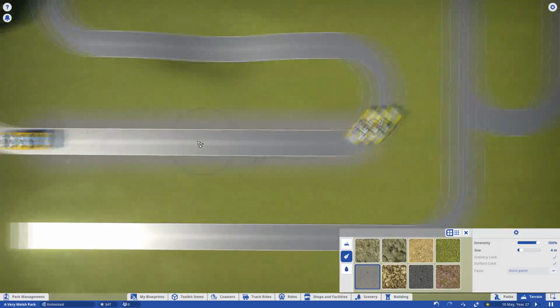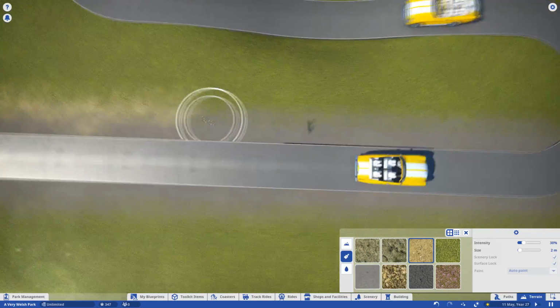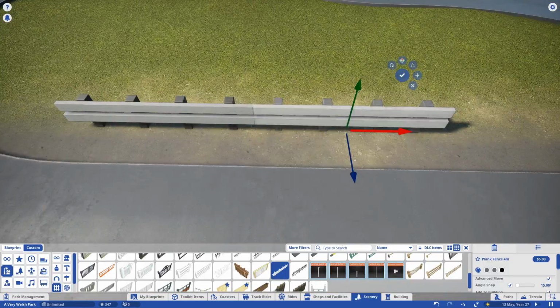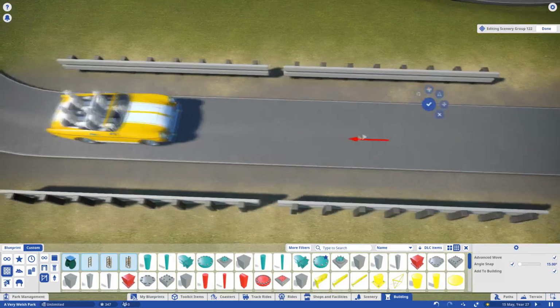For scene 2, we'll be cruising down a stretch of the M4. For this, I used terrain paint, fencing, signage, and a ton of foliage. Easy peasy.